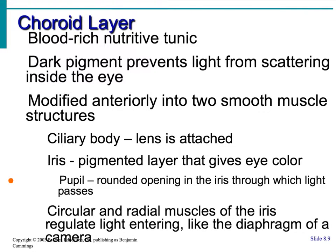Okay, the middle layer, this is the very vascular layer, the choroid layer around your eyeball, and it is rich in blood. We're on page 3. It has a dark pigment to it, and that prevents the light from scattering inside your eyeball. It is modified into smooth muscle structures. One of them is the ciliary body, and the lens is attached to it, so it is what adjusts for near and far vision. So let's write that down. So this is vision adjustment.